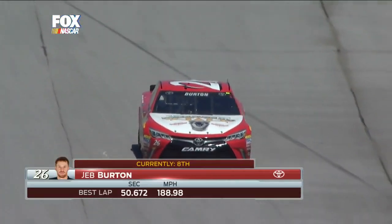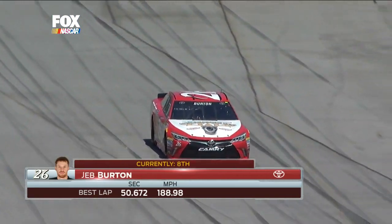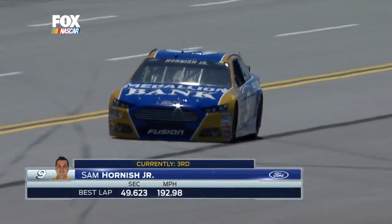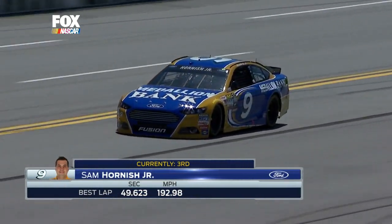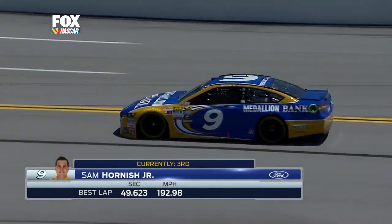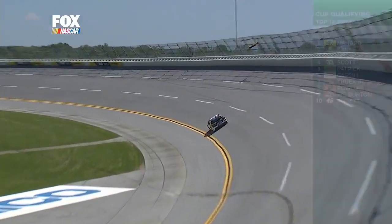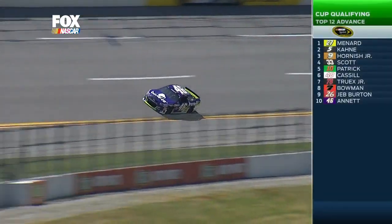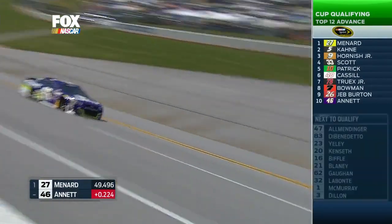Rookie Jeb Burton, the Maxim Fantasy Sports Toyota, working hard to get in the show. Probably has to get in on time. Wouldn't have a provisional, 50.235. Sam Hornish, 49.623 in his Medallion Bank Ford. That's third quickest. That's a great lap, and let me tell you what Sam did, and I wondered why the others hadn't done it. He used the apron coming through the tri-oval here. He dropped that thing way down below that yellow line, which is perfectly legal for qualifying.